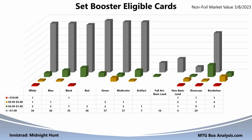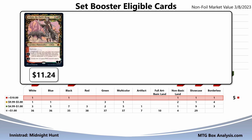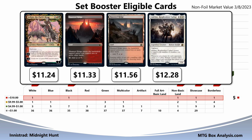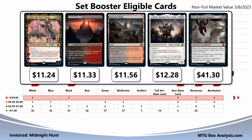Currently, the set features 5 cards valued over $10, including the Showcase Arlen the Pax Hope, valued at $11.24, the Haunted Ridge, which in Borderless is going for $11.33, and in Standard Frame for $11.56. There's also the Adeline Resplendent Cathar, valued at $12.28, and the Meathook Massacre, valued at $41.30.